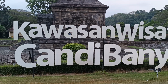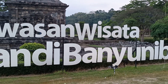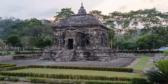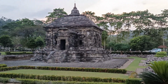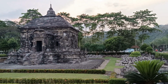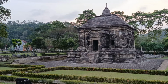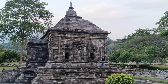Finally, Candi Banyunibo, which was also closed when I arrived. Fortunately, the structure is quite visible from the outside. Externally, it is probably the most Buddhist Candi in the area, and it looks remarkably complete. However, most of the stones here are not original, and the temple was reconstructed rather than restored. So it may not be a completely accurate representation of the original.